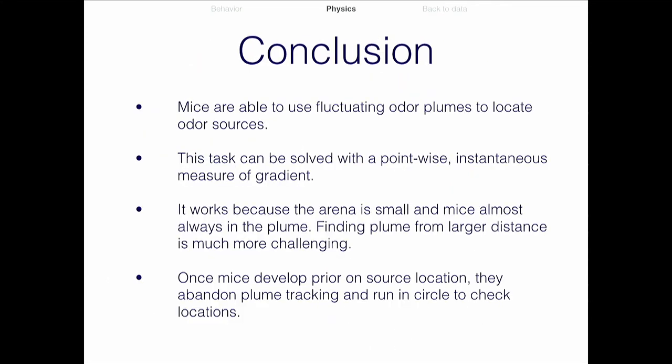So this was very short. The conclusion of the talk is, first, that mice are able to use these complex odor plumes to locate the source of an odor. Second, that although there is turbulence and the signal is fluctuating, this task can be accomplished with a pointwise instantaneous measure of the gradient. And the reason why this is true is because we are close to the source. We are in the plume.